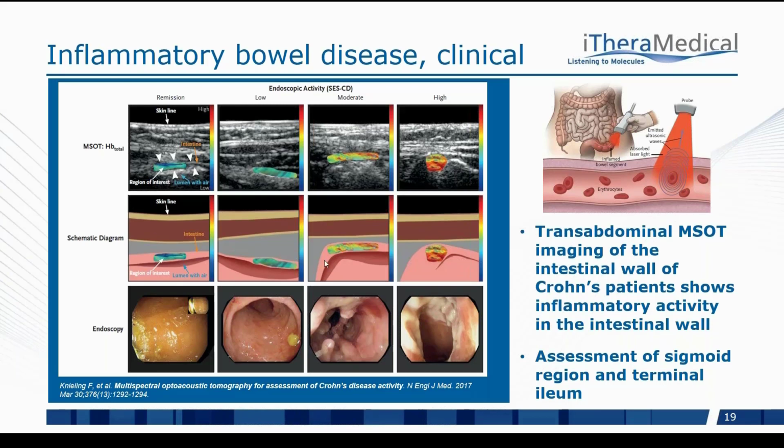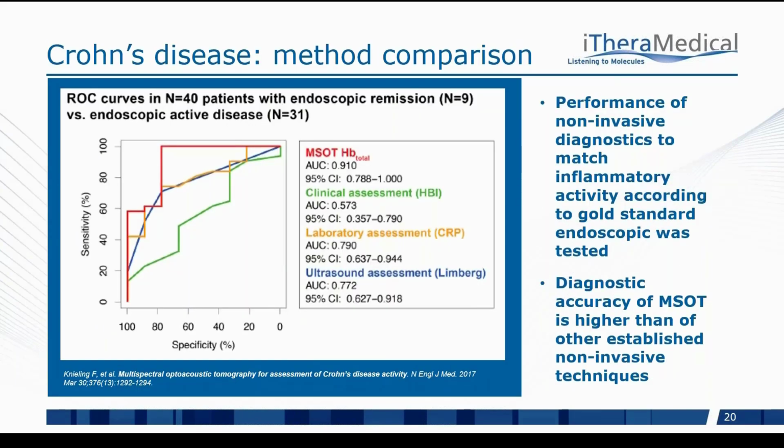The foreground in these images is hemoglobin in the pseudocolor, and they're looking at the hemoglobin concentration just in the part of the ultrasound image that shows the epithelium of the intestinal wall. What they found in this case is that the MSOT values correlated very well with the endoscopic score, just like in the preclinical model.